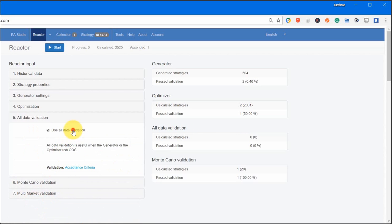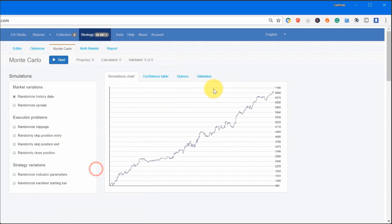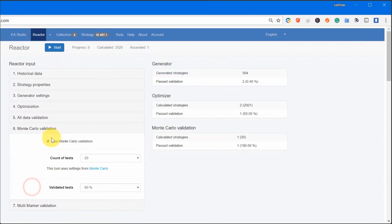If you are using in-sample, out-of-sample, you can use all data validation, which is an additional step here, you can see. So we're going to use Monte Carlo. We're going to run 20 tests just for speed reasons, because we don't have much time, guys. And the validation here goes back to the validation feature over here. If you remember, how strict I want my robustness phase to be, how tight I want to make that bottleneck at the bottom of the funnel. And just press start, and it's generating the strategies.